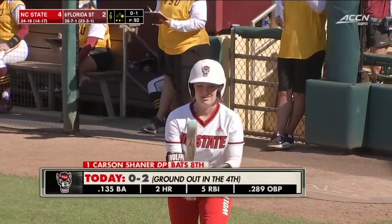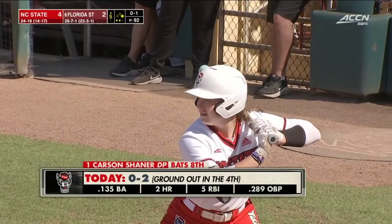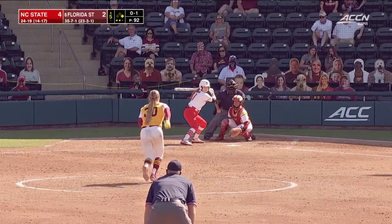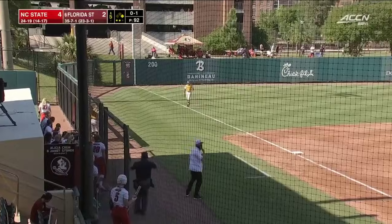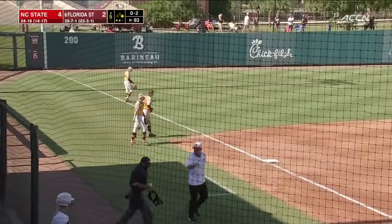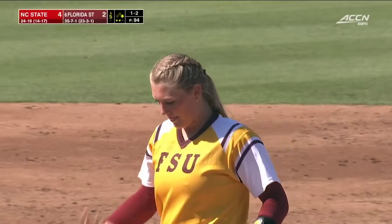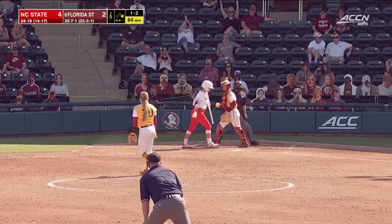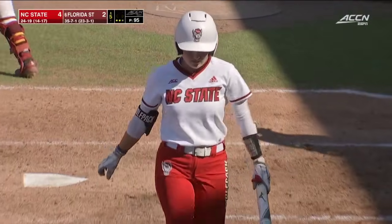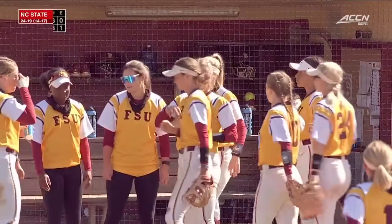So here is Carson Shaner. A ground out in the fourth. This one's popped up but out of play. And so this time, in amongst the K time and the hit time chance, if they do come away with a strikeout or some other inning-ending play, that will be out number three. And so it's okay. You can come off the field now. As Florida State gets through the top of the fifth, NC State with a two-run lead.